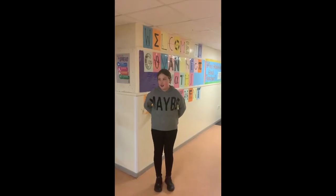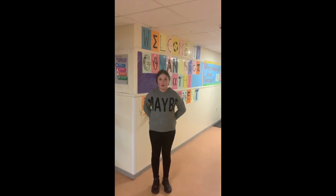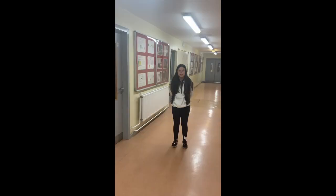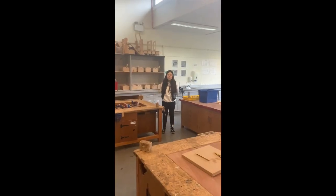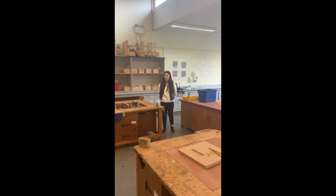Along from social, you have maths where you learn percentages, multiplication, and division. Down from maths, we have tech, ICT, and MEC. In tech, you do woodwork and graphics. This is one of the wood workshops where you get to make tons of stuff and tons of different equipment.